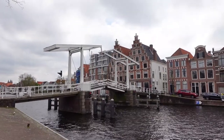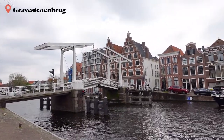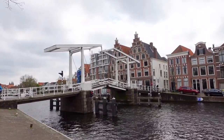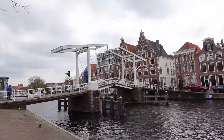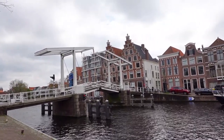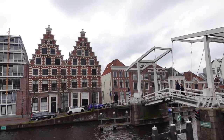This here is probably one of my favorite viewpoint spots here in Haarlem. Those two houses are really cute and they kind of look like gingerbread houses, and then here with the bridge. So yeah, if you're looking for a nice photo spot, for example, here in Haarlem, I would recommend coming here.